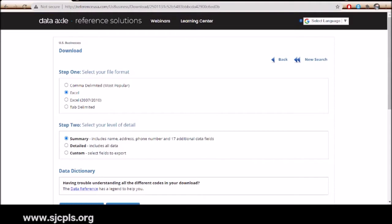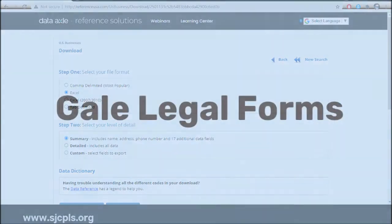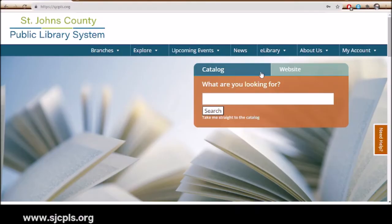There's a lot more complex searches that will let you find very specific types of businesses and people. But now we're going to take a look at the Gale Legal Forms database, and Miss Beth is going to jump in for that one as soon as I get the screen set up for her.